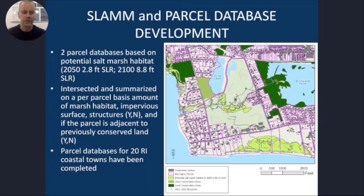Now, I do want to mention that when we ran the SLAM runs, there's a number of ways to run the SLAM model, but we wanted to cast as wide a net as we possibly could when we identified these marsh migration corridors. So we ran the model with the expectation that it's going to create salt marsh habitat even on developed land. Okay, and that's kind of an important consideration. So we didn't mask any of this potential salt marsh habitat.